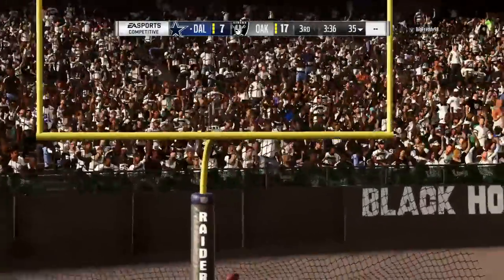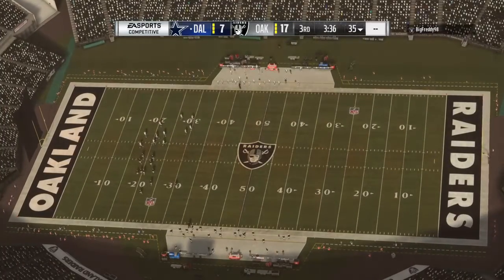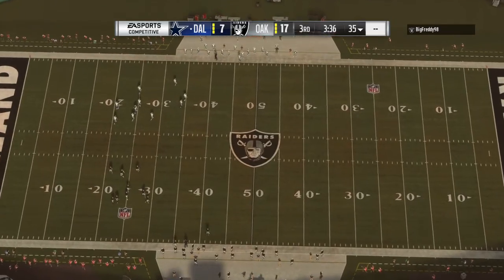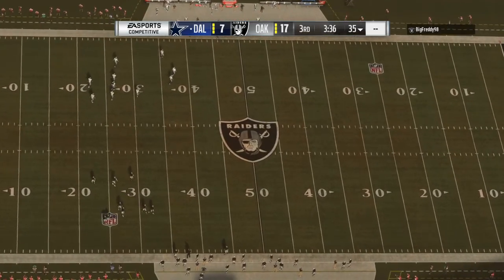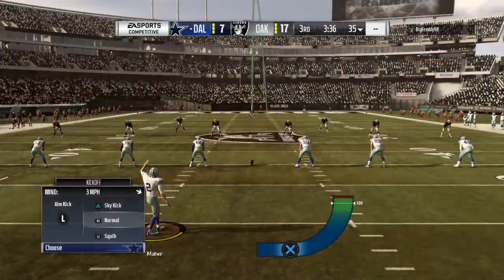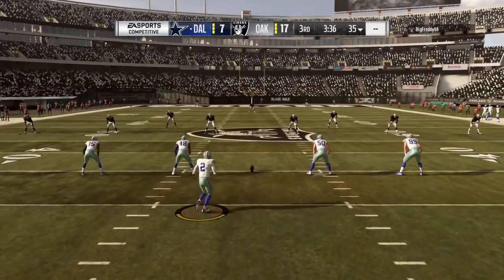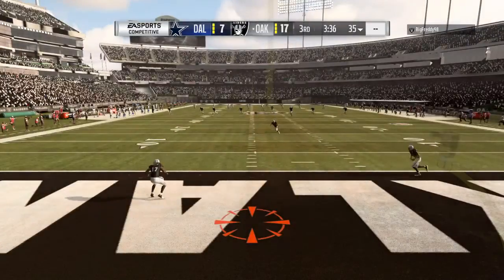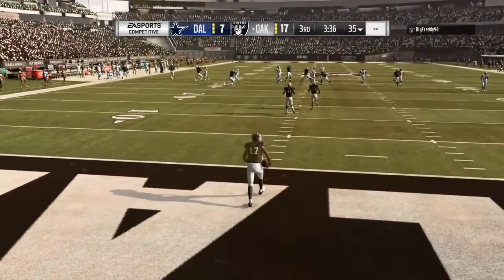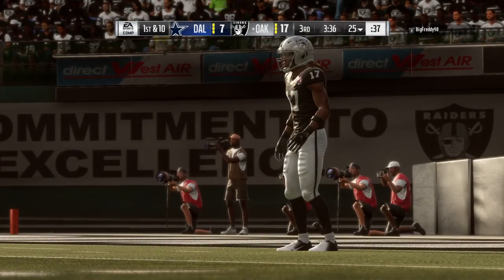Point after, right down the middle, and that'll cut the lead to 17-7. So they throw the pick 6. They'll get another shot at it now as this one's in the air. That'll be taken in the end zone, and no run back here. This will be a touchback, and it comes out to the 25-yard line.